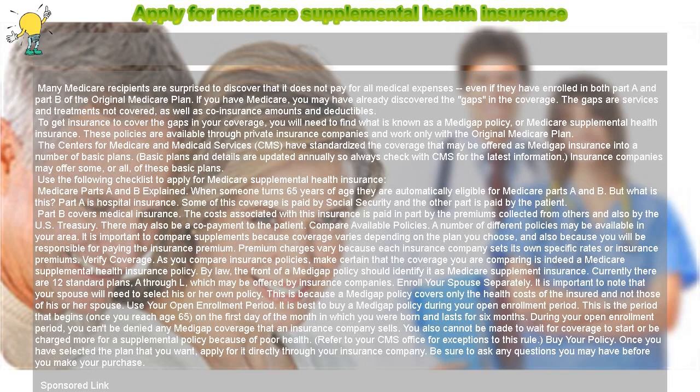Buy your policy. Once you have selected the plan that you want, apply for it directly through your insurance company. Be sure to ask any questions you may have before you make your purchase.